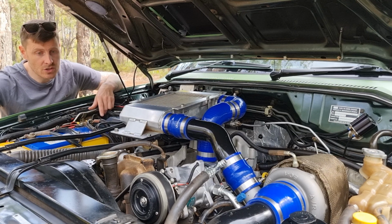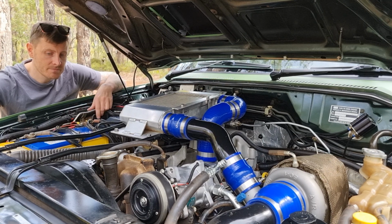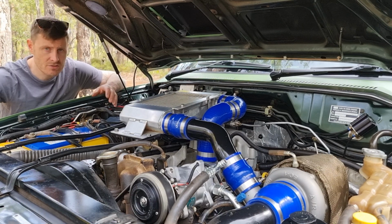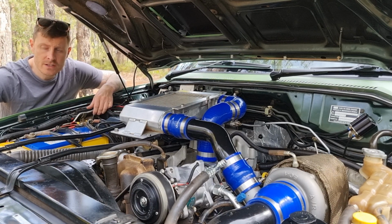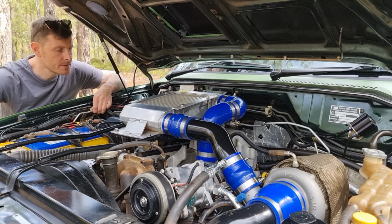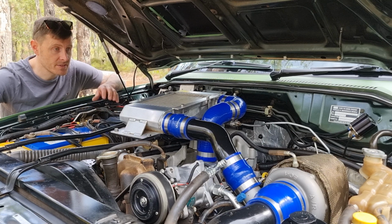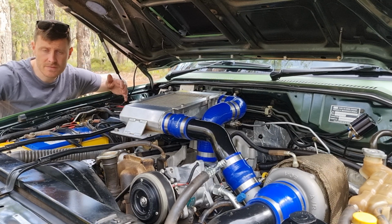This engine has still got the standard harmonic balancer on it and the rubber-infilled pulley. I check them every time it's serviced, and there doesn't seem to be any cracking or deterioration on them. I don't know if it's because we're in WA, there's no salt and stuff on the roads, but they seem to be in good condition. I will eventually, if I keep this, change them over, but you just keep on top of it, keep an eye on it, it's fine. So that's sorted with the harmonics.